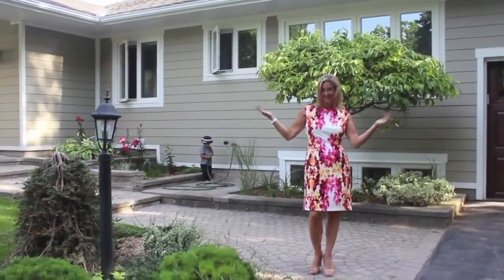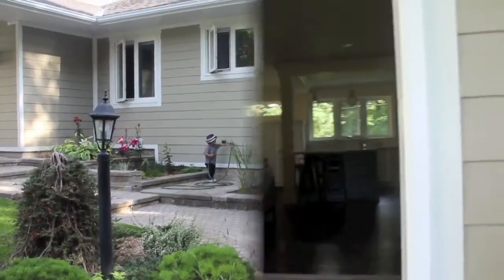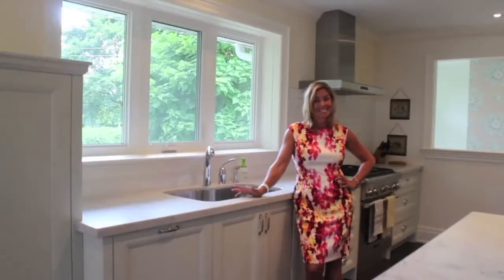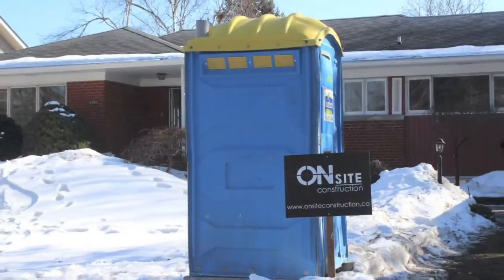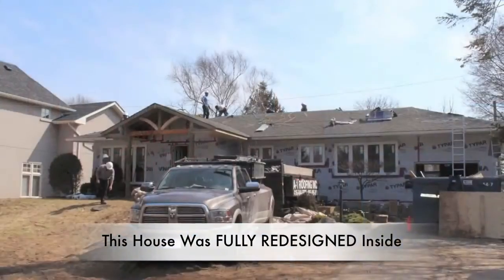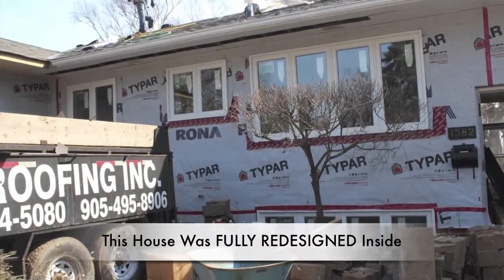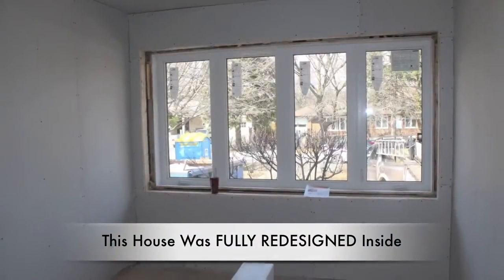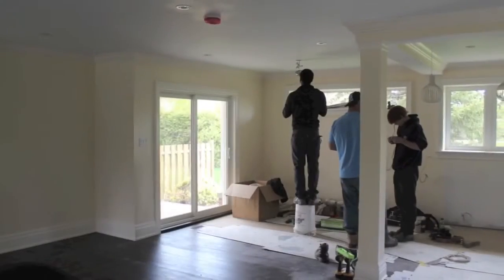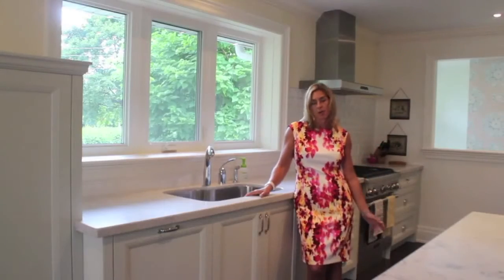So this is it, the final rebuild. Come in and look at it. It is amazing. Almost nothing left in this house. We went back to the studs. New windows, new doors, new insulation, ceiling was changed, flooring was changed. So really, we only left the bones and we redesigned and rebuilt the house inside.